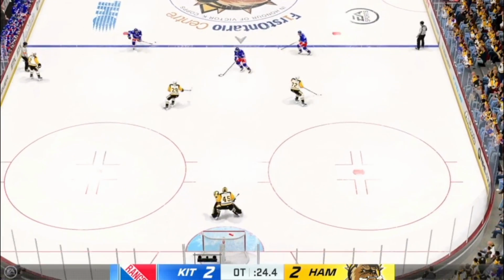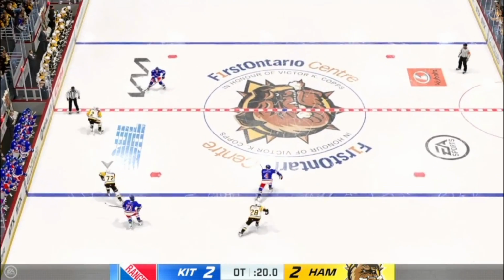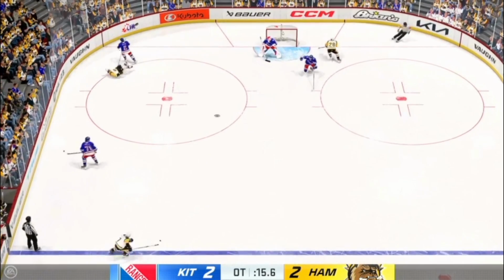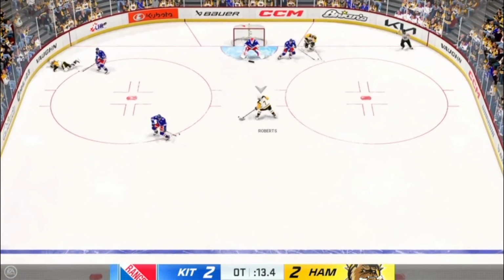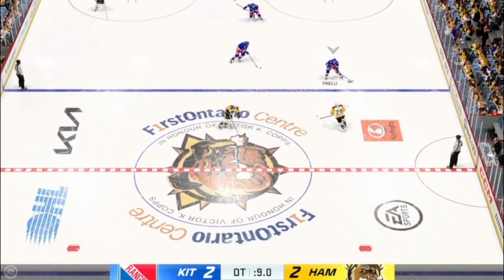Hunter Brustowicz with 25 seconds remaining. Here is Pinelli with the puck. And that shot was blocked by Gil Shane. And now here come the Bulldogs the other way. Gil Shane. Allen with a big hit there. And now here's Roberts at the point. He shoots. And Costantini smothers it. And now Pinelli the other way.